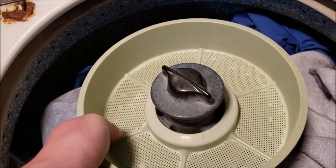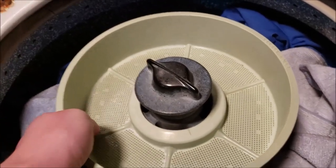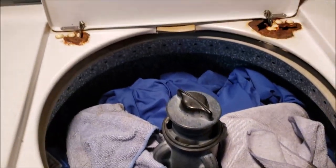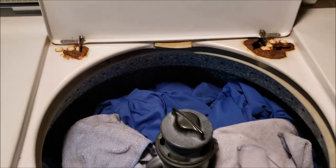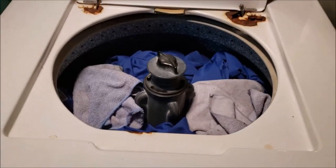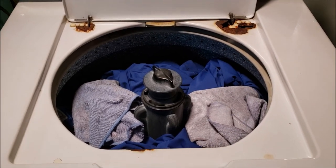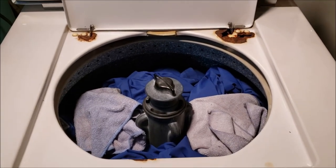Ultimately, I'm just going to take this thing out. That way you guys can see. This machine spent its life in Lenore, North Carolina. I presume it was taken out of service because its pump was bad. Hans told me the pump was shot.